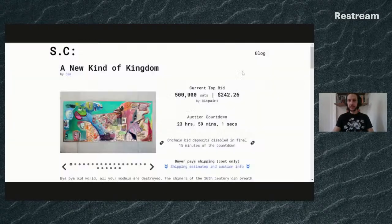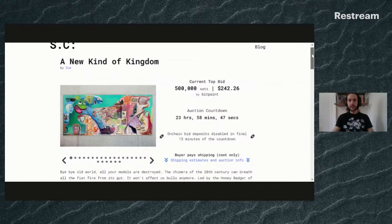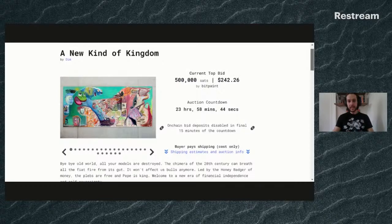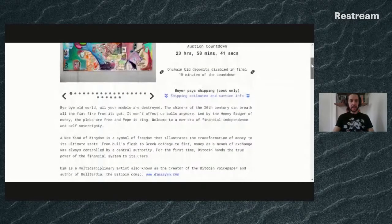Before we do that, I want to give you a quick intro on how lightning auctions work in case you're new here. And we have some new updates, so I've got to keep you informed there. The auction is open for bidding. We do have a first bidder, 500,000 sats from BitPaint already. 24 hours to go on this thing.